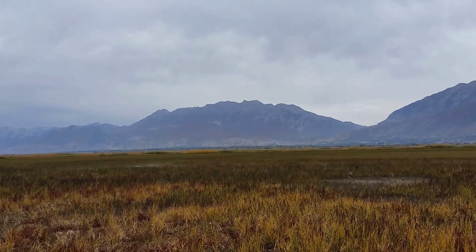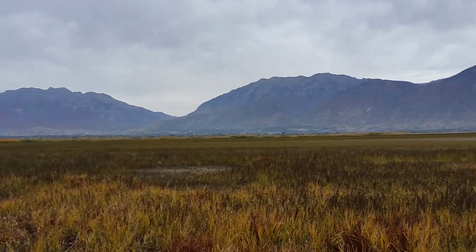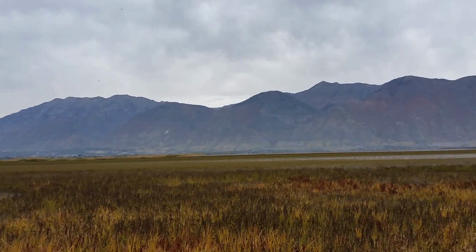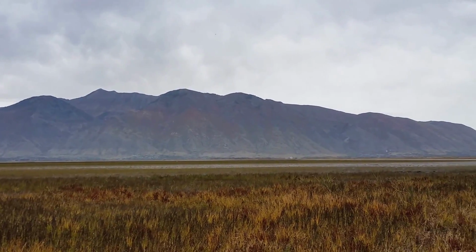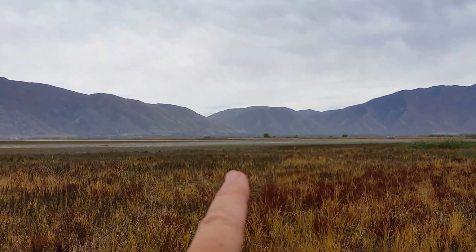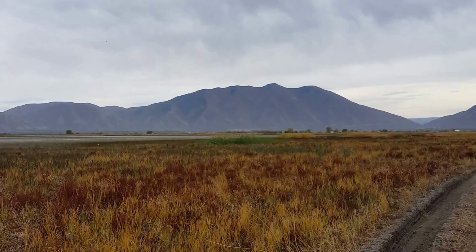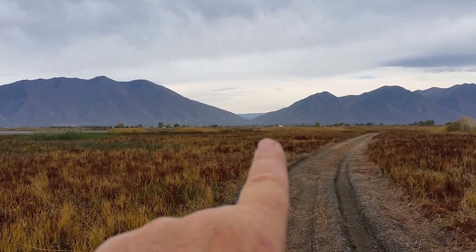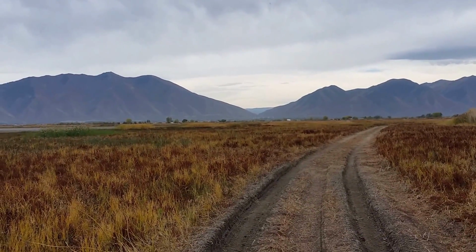Coming over here, this would be the Provo area, the big Y up there for Brigham Young University. Usually pretty good sports teams there. See a little bit of the lake there, that little line in the distance. And then that's Spanish Fork right there. You can see the wind turbines right there in the fork.